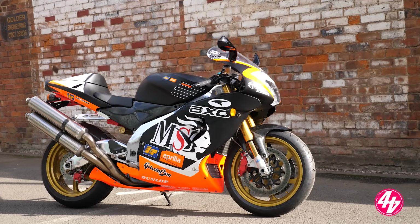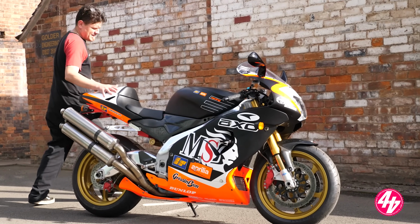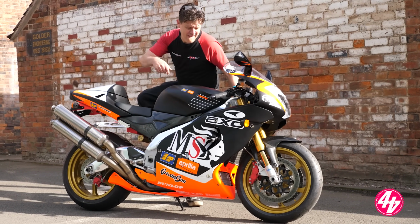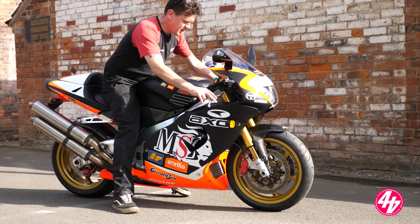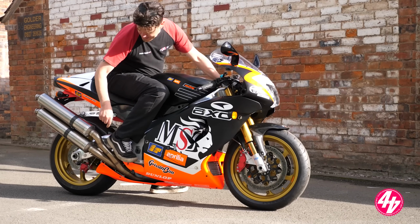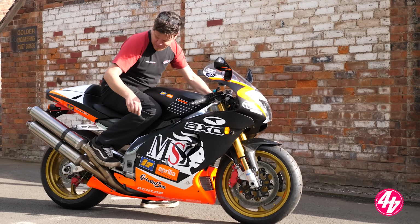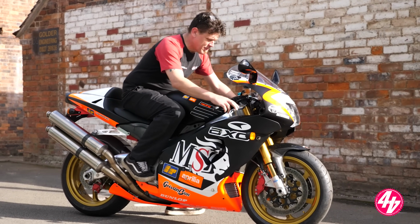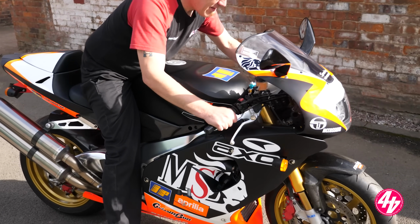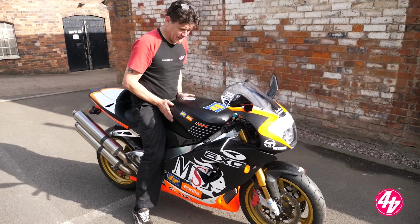Go on, have a get on it then. See what I mean about the heel with the exhaust? If you have a look, there's someone's boot. That's actually where their boots have been like that, and they've done that. So I gave it a little bit of a blip on the throttle, and she pulls. It will do. Wait till we go for a ride on this, man.